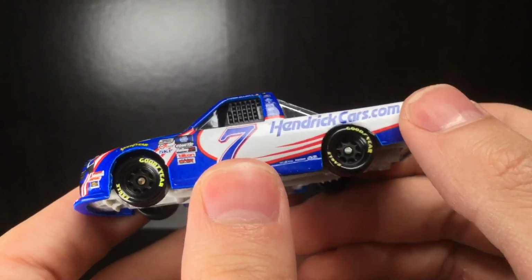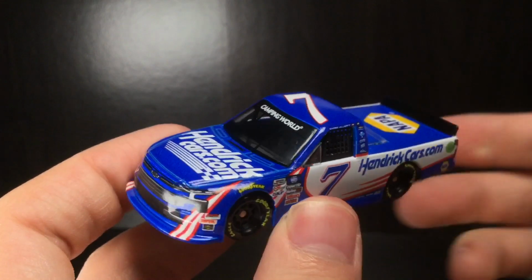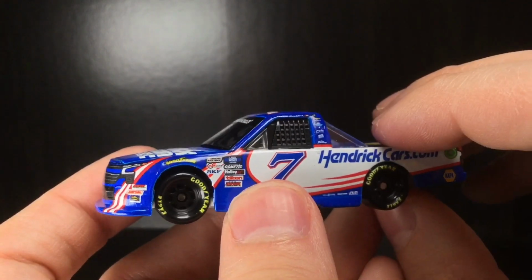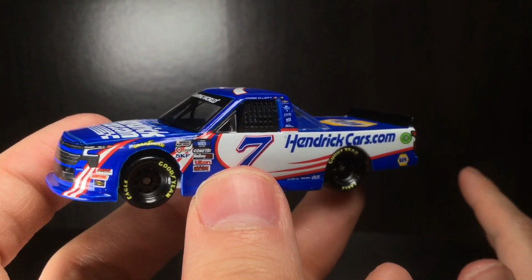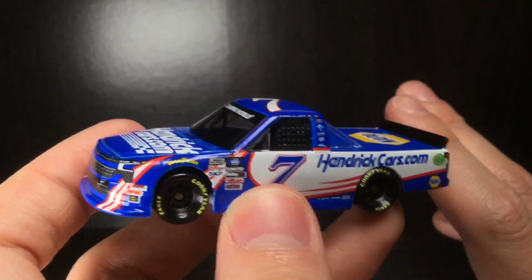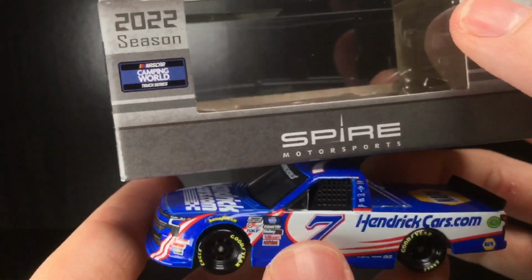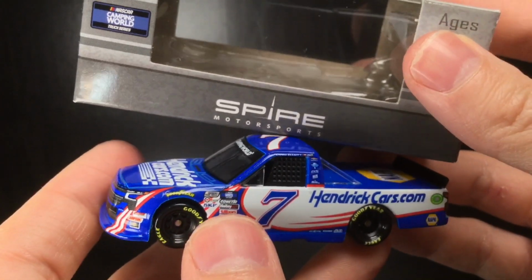However, if I was to do that, I would make sure I still had a clean stock version of this paint scheme, the Chase Elliott truck. You never know when these things are going to dry up. You never know. They could overproduce this like crazy, and it could be in clearance bins for the next 3 holiday seasons, but you never know.